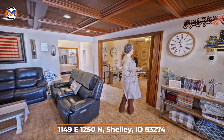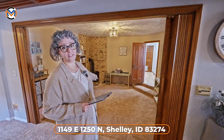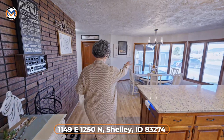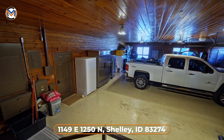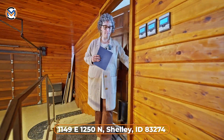You've got this fantastic retro accordion divider doors, and you've got a gas fireplace. Let's check out the garage. We have a 3-car garage with 3 bays, an exterior man door exit, and you've even got yourself a dog wash. And let's take a look at that master wing.